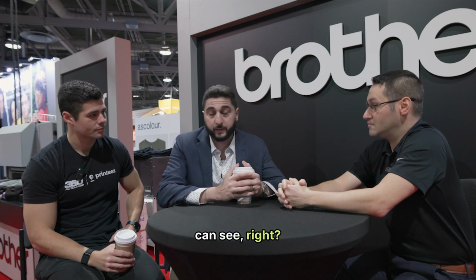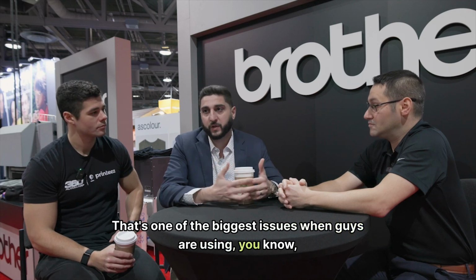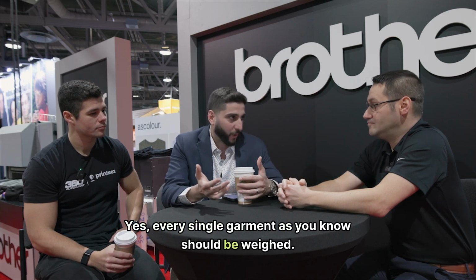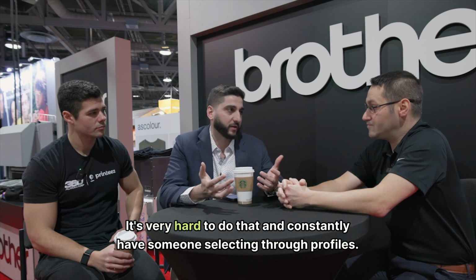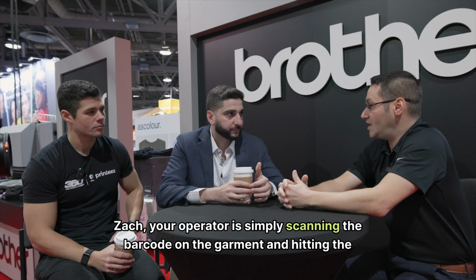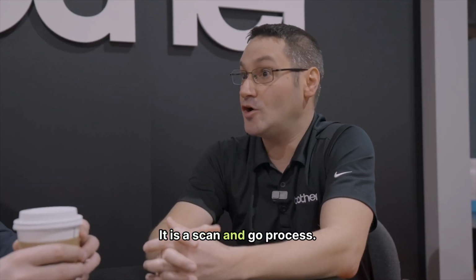That's one of the biggest issues when guys are using a standalone pre-treat machine with no automation. Yes, every single garment, as you know, should be weighed. You should be testing the amount of pre-treat, seeing if there's discoloration. It's very hard to do that and constantly have someone selecting through profiles. Zach, your operator is simply scanning the barcode on the garment and hitting the start button. Mm-hmm. It is a scan and go process.